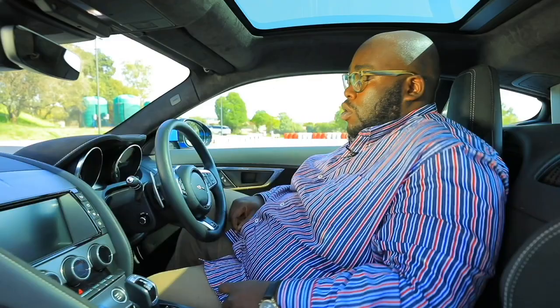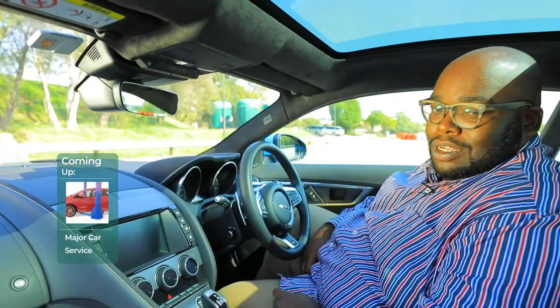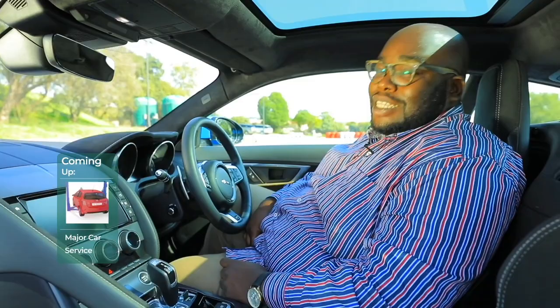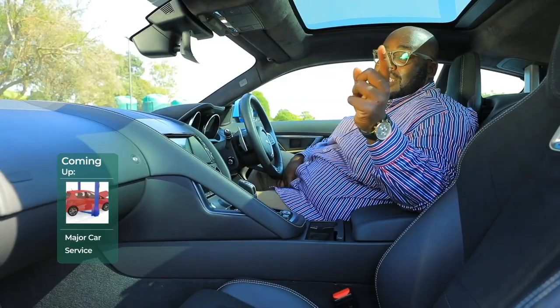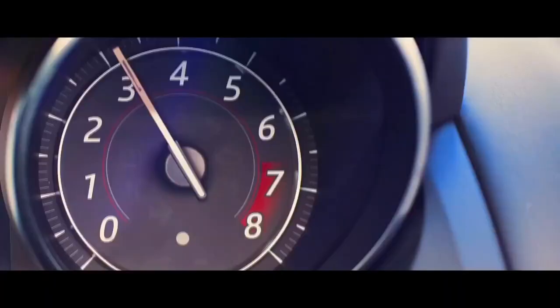So guys, it's time. I feel like we need to drive this car. A 5 liter V8, 500 horsepower, a lot of horsepower, and 625 newton meters of torque sent to the rear courtesy of an 8-speed ZF gearbox. That is a recipe for so much fun. Stay tuned, we're on the road. We're going to find out if this thing is truly a proper Jaguar.